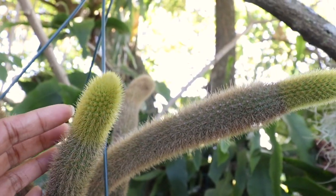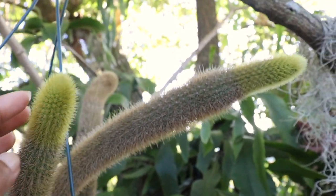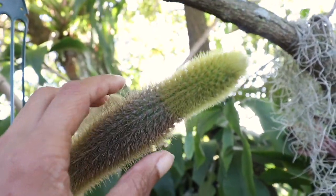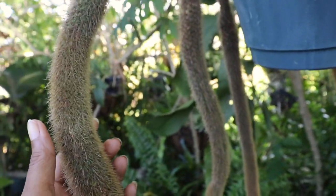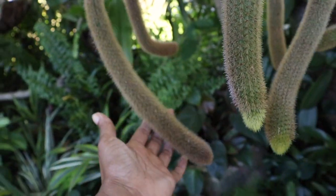Now, this is called the golden rat tail cactus, and if you see with the newer growth at the tip, you are seeing more of that yellowish golden color. But if you take a look at the rest of the actual tendrils, you will see that it has more of a rustic yellowish appearance, or more of a rustic orange appearance.